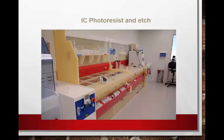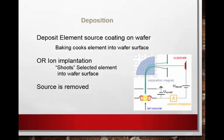Photoresist and etch are often done, and removal is often done in a wet bath. Deposition then could include a slurry on the surface of the wafer or ion implantation. In an ion implanter, an ion source of a particular metal is introduced. It is separated in a magnet so that only the right metal ion is then shot by way of a large electric and magnetic field into the wafer itself.